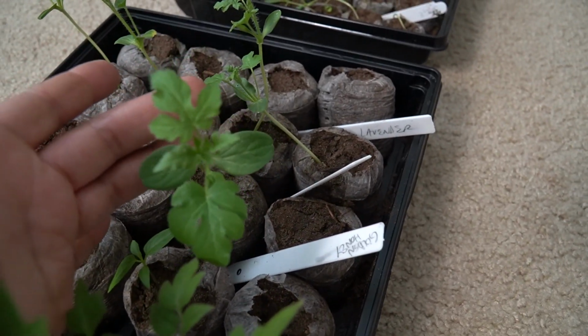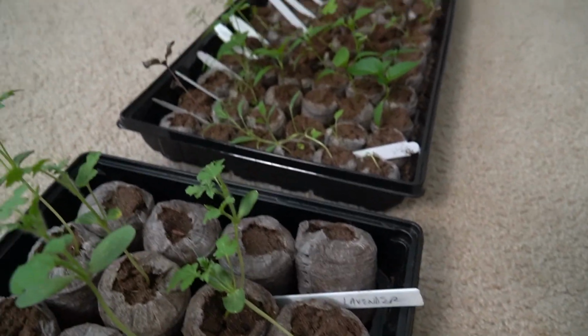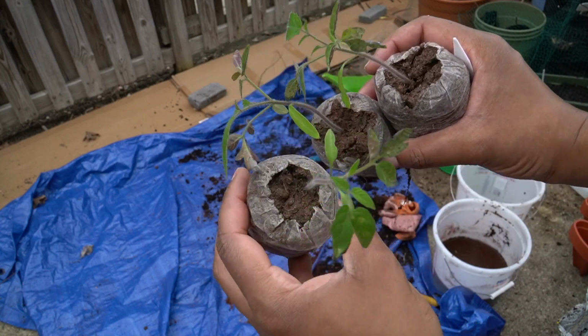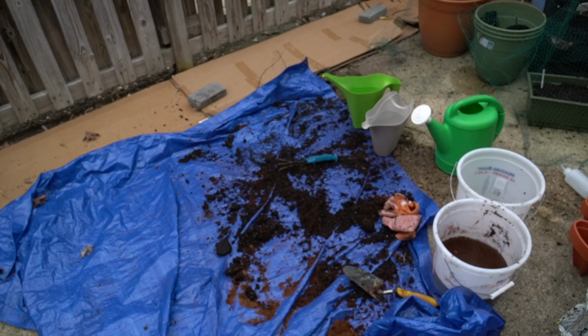But here you can see just about at what height my seedlings were before I decided to start hardening them off, which is basically periodically putting them outside for a couple hours and bringing them inside for the rest of the day, just so that the plants can get used to real sunlight before you put them outdoors all the time.